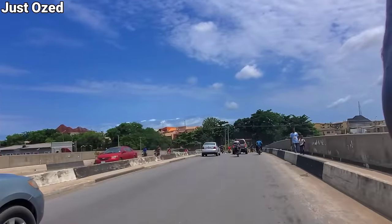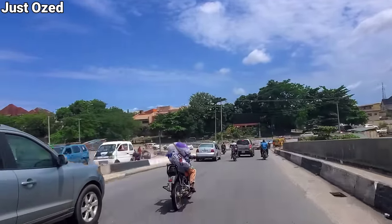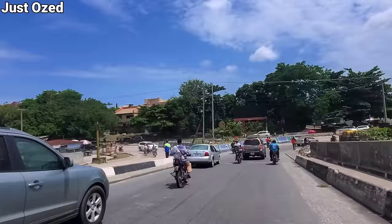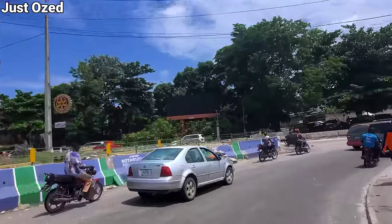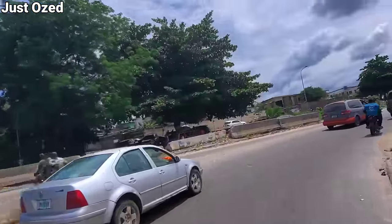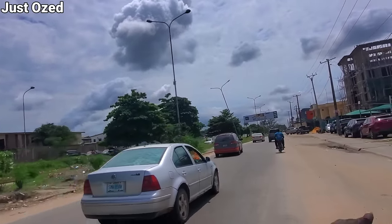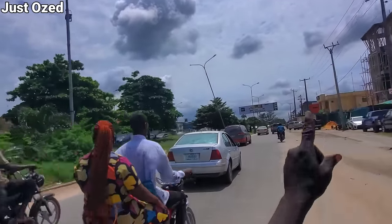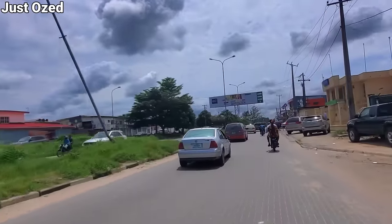This is Festac Link Bridge, an entrance to the First Avenue of the Nigerian Arts and Culture, Festac. This is just one of the access roads to Festac. The major entrance to Festac is from the Badagry Expressway, which has the first gate, second gate, and the third gate. But this is just an access road into Festac.